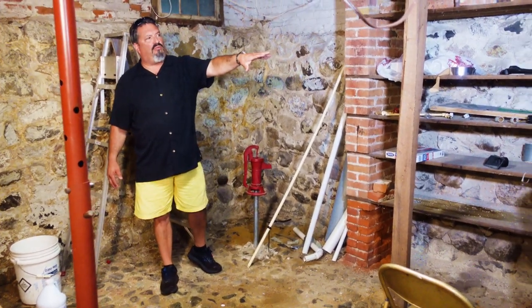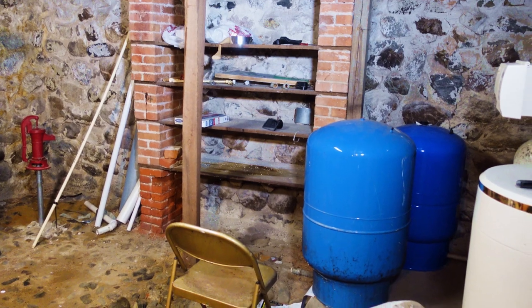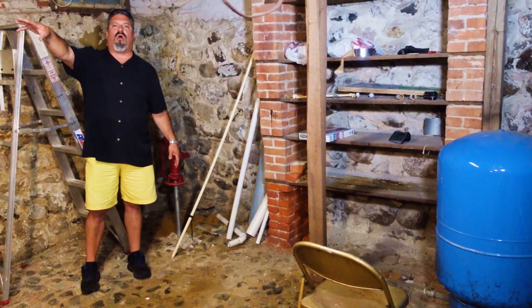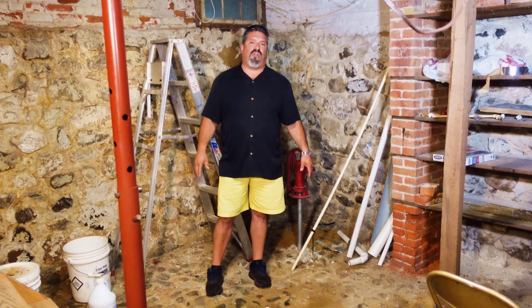We've got an updated well over here, we've got a 4-inch well outside, a lot of updated plumbing. And we'll show you real quick in the mechanical area where the furnace and water heater are. There's even a pretty significant amount of storage over there.